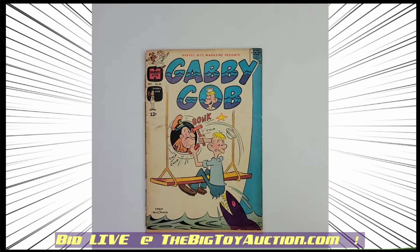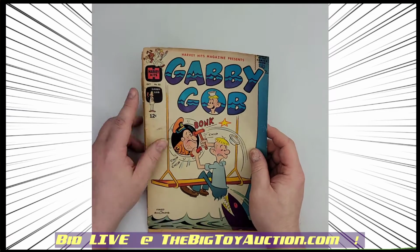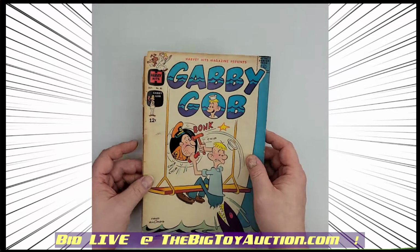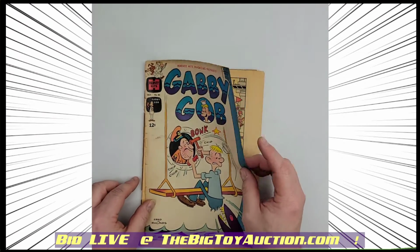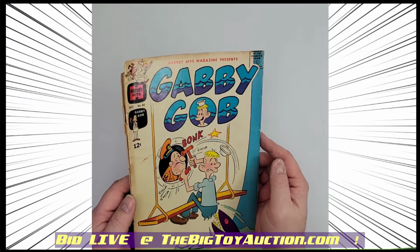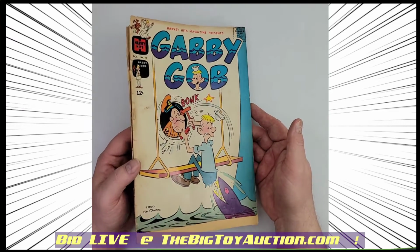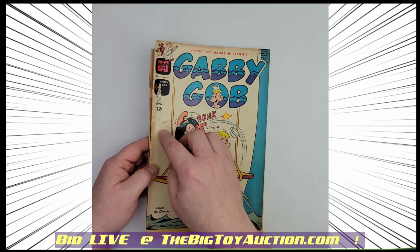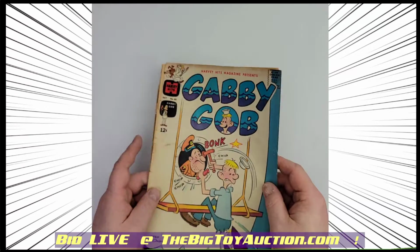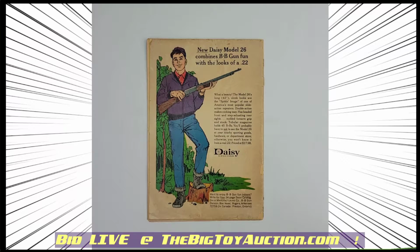Here we go back to 1964 with Harvey Hits, Volume 1, number 85 in that series. All the way back to 1964, and yet this comic is in a relatively decent shape considering its age. I'm going to show you the front cover. Obviously a little bit of wear there, especially at the staples. It looks like it might have come loose, and we'll check on that in a moment.